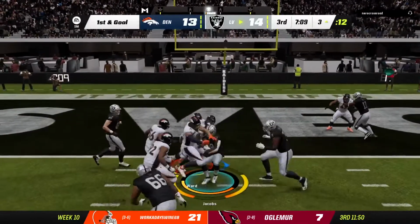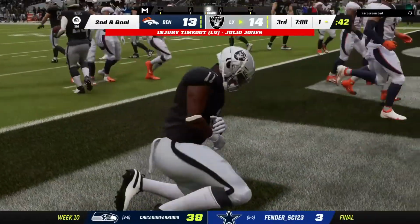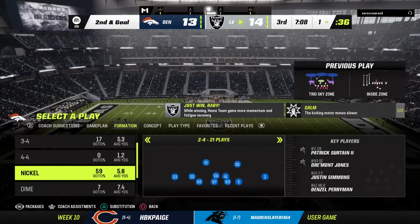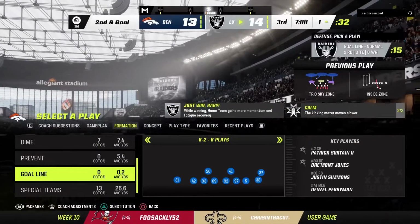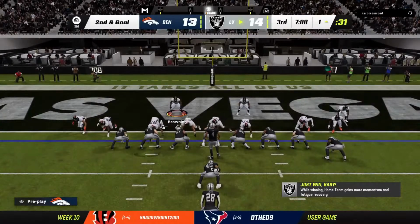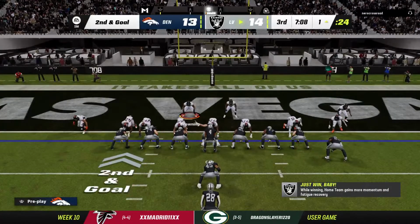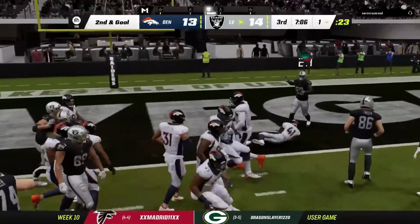Jacobs will get down close to the goal line, but not in, as he'll be marked down at the 1. All of a sudden the drive dries up near the goal line. That's a good job defensively to diagnose the run and stop it for a very short pickup. 2nd and goal from the 1. They'll try and power it home here with a fullback Johnson.